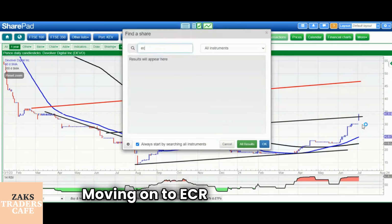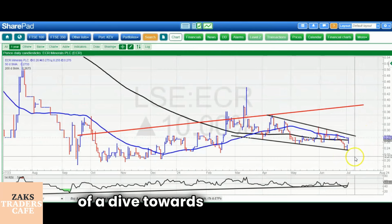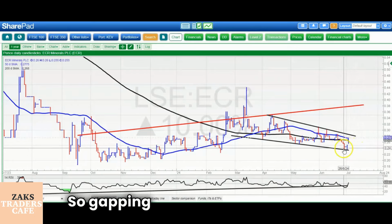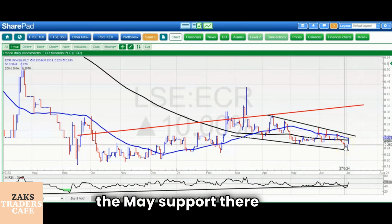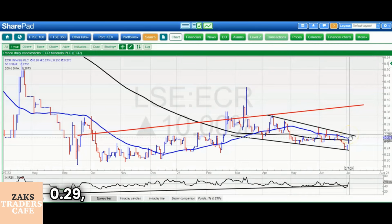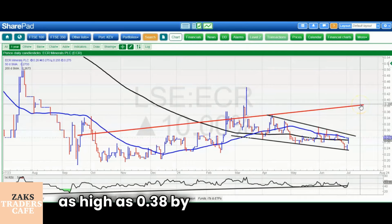Moving on to ECR Minerals, where expectations of a dive towards 0.2 pence have proven to be a little bit too bearish. In fact, we've got a bear trap gap reversal, so gapping down, falling below the May support there at 0.25. Above that, with the gap, we're looking for a break of 0.29, which is the April resistance line, and heading up to as high as 0.38 by the end of this month.